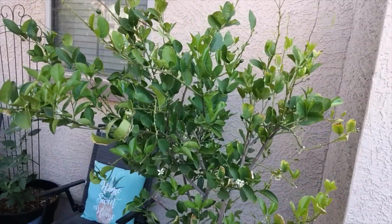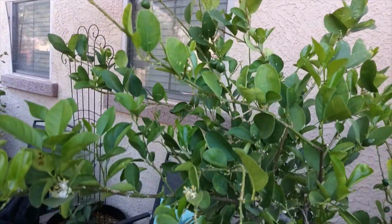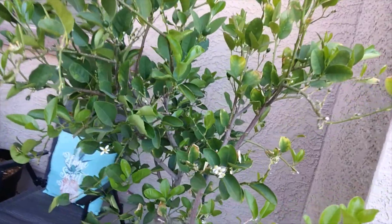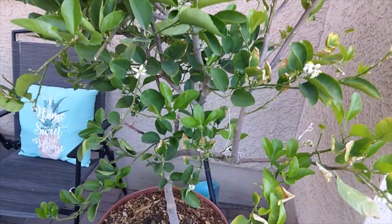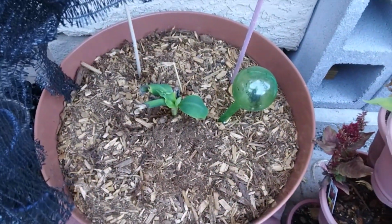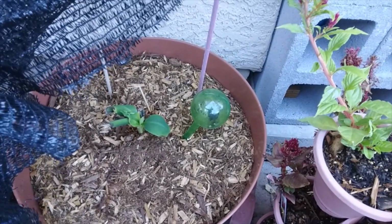Then we have the lime tree, guys. I'm getting so many little limes on this thing. I am so excited about this. This is going to be a great lime harvest this year, and we are going to be able to preserve these, which I'll be able to show you guys how I do that. And then the last little guy I have underneath here is the banana tree. It's doing well. It has its little water bulb, it has its shade cloth, and it's pretty happy with life.